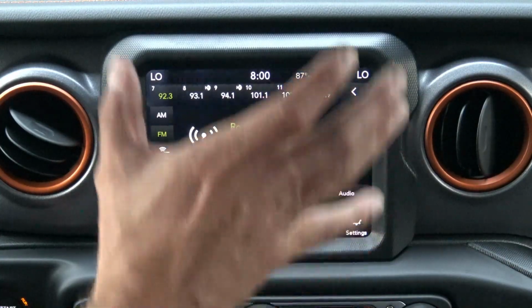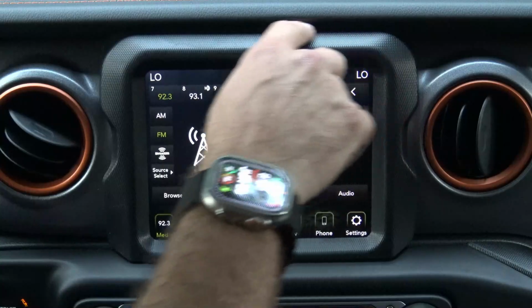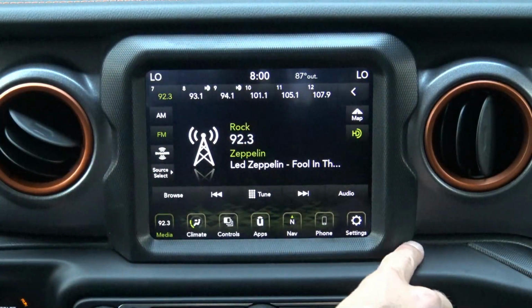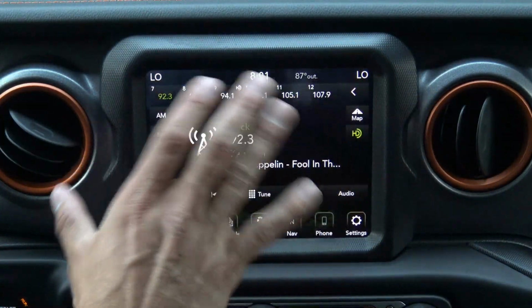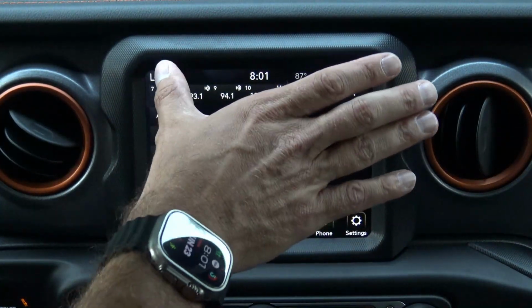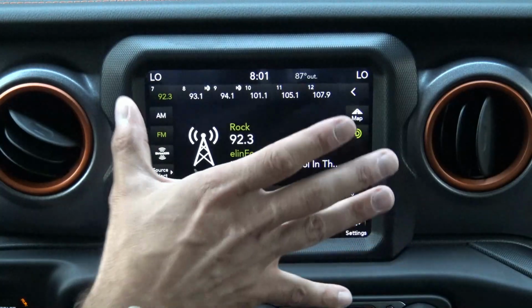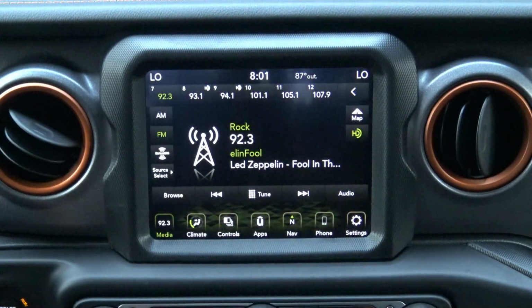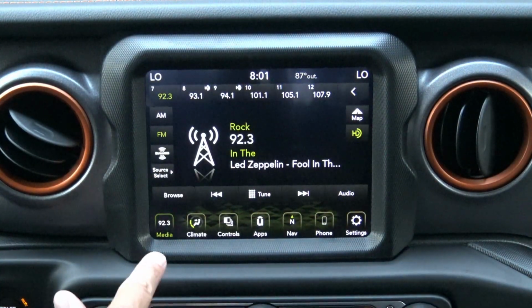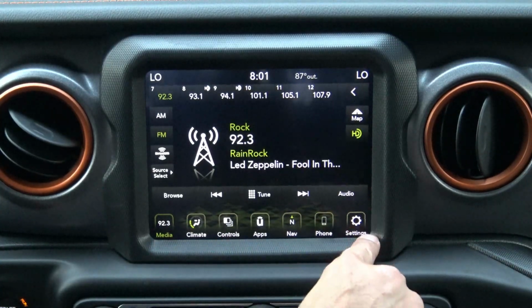Now let's take a look at this whole big screen right here. I like how the screen is kind of ringed right here by this plastic piece, so it stands out a little bit, but it feels like it's fully integrated into the dash. It does not stick up out of the dash. I like how it feels kind of natural, like it's in the dash. But you can see here all along the very bottom, media, climate controls, all these, and then you have settings.